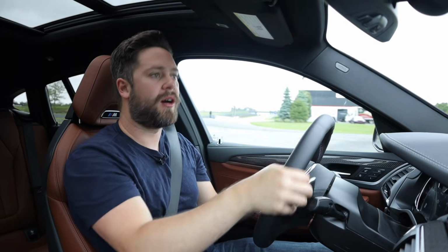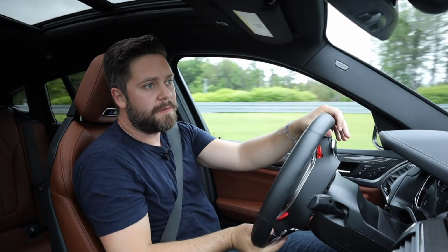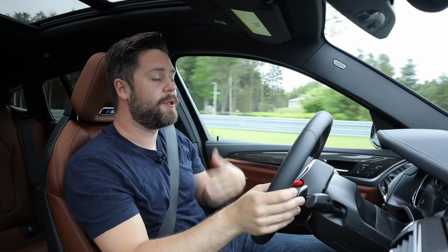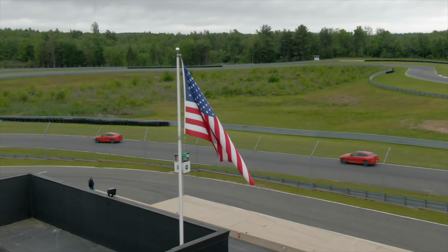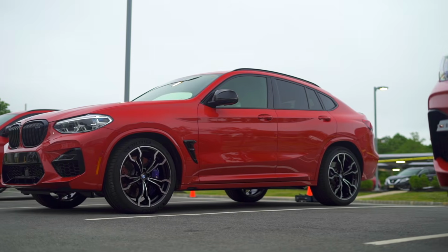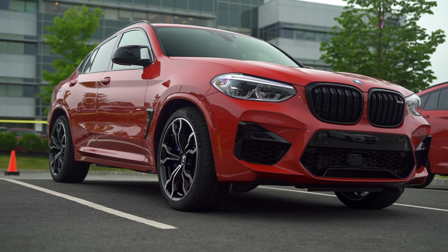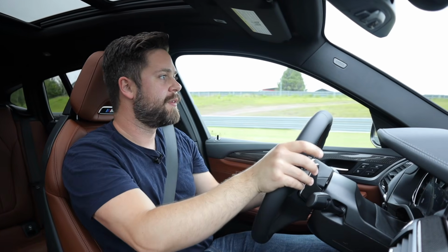This is not a track car. It's big, you can feel the weight transfer, you can feel the upper mass being up here above you quite a lot. But I can tell you that I worked up a sweat because you can push this car. You can push it to its limits, it's predictable, it doesn't understeer as much as it should, feels like a big car. This feels like an M5 did a couple generations ago. That's the best way that I can say it.